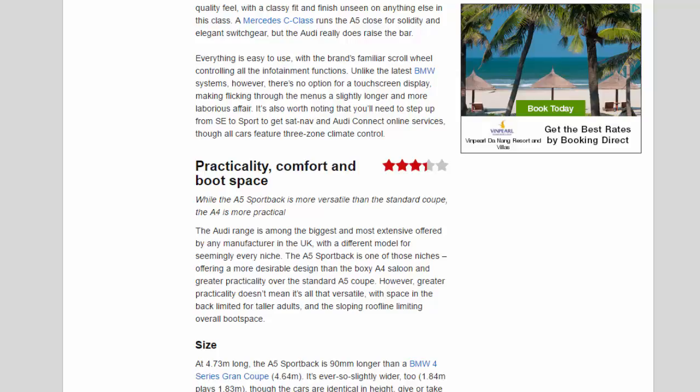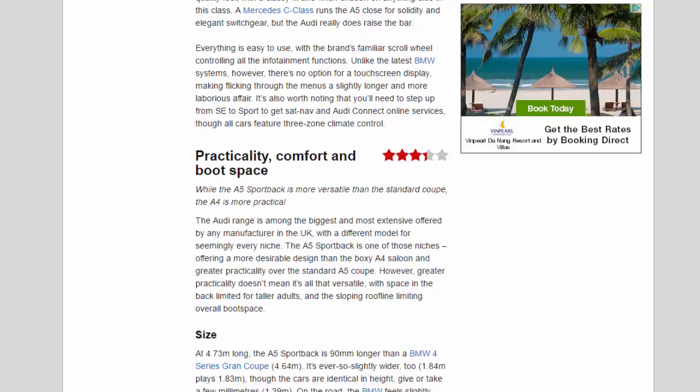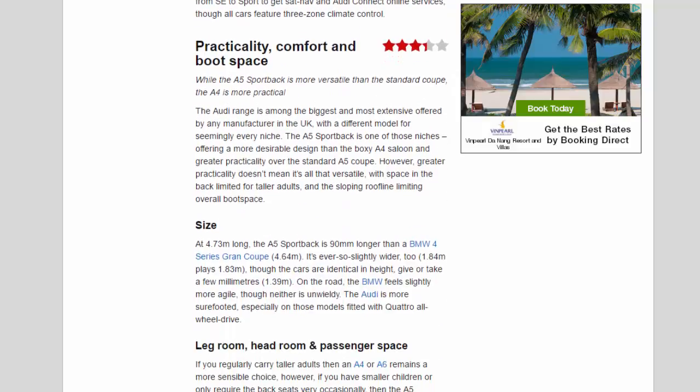Practicality, comfort, and boot space. 3.4 star. While the A5 Sportback is more versatile than the standard coupe, the A4 is more practical. The Audi range is among the biggest and most extensive offered by any manufacturer in the UK, with a different model for seemingly every niche.